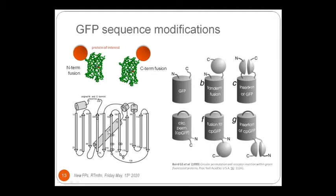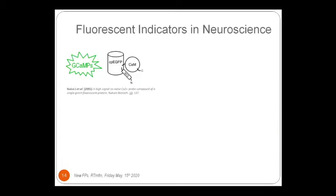That's what has been done to produce two families of calcium indicators. One which is the kangaroos that you probably haven't heard of because it didn't work really well, they were pretty dim, and others based on circularly permuted GFPs, the G-CaMPs, which have been successfully used for the last 20 years.